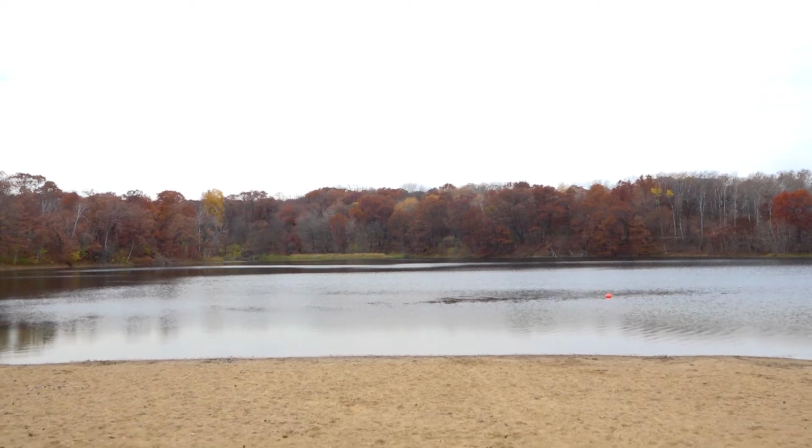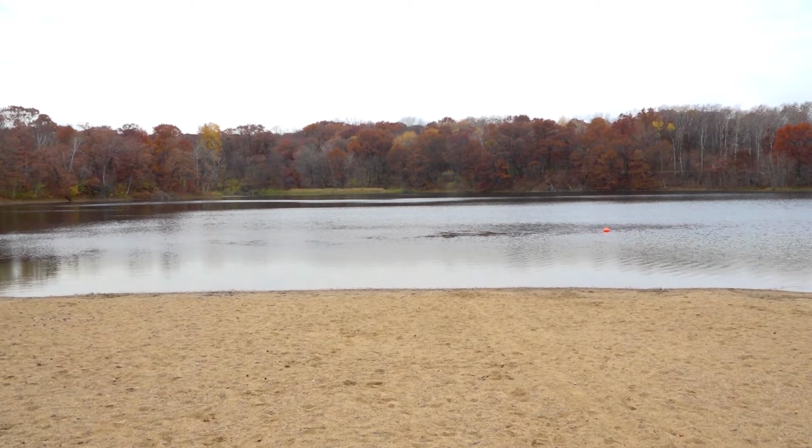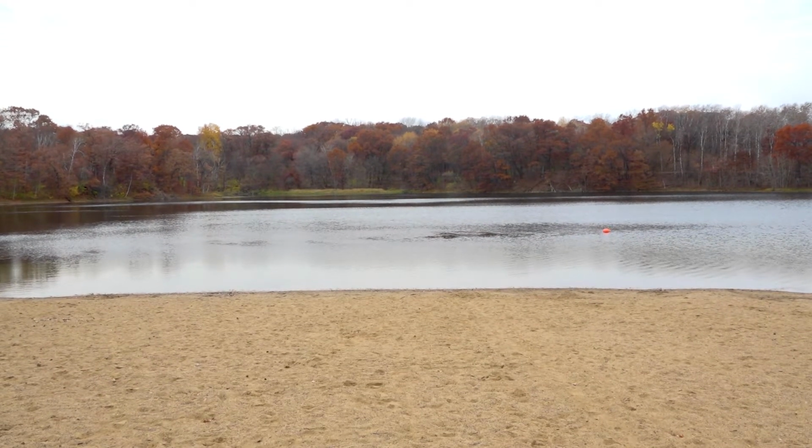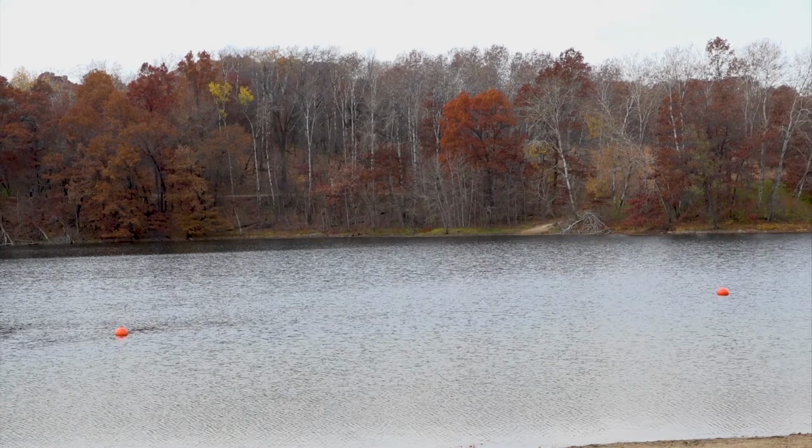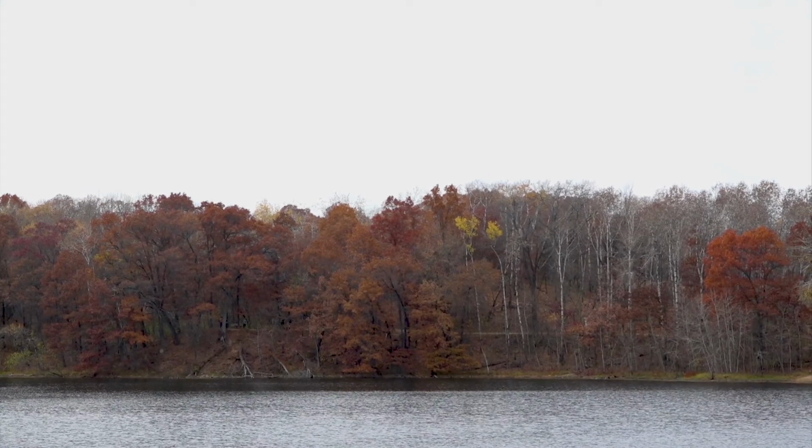By the age of 4, most children know how to count to 10. It's some of the first math we're exposed to. One lake, 2 buoys, many trees.